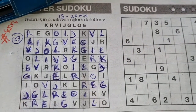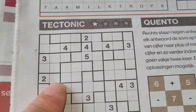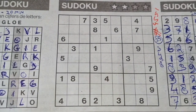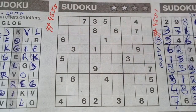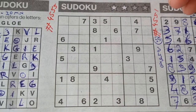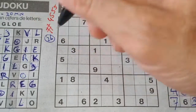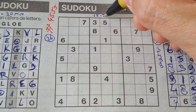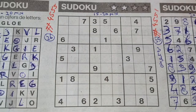The first puzzle I have solved is the letter Sudoku. The Two Stars Sudoku and the Tectonic are left. So now I will solve the Two Stars Sudoku, number 4555. Triple five. Alright. Before I start, I always count the printed digits. Well, this one has 26 printed digits. And for a Two Stars puzzle, I need 15 to 20 minutes to solve. That's my time limit. So let's get started.